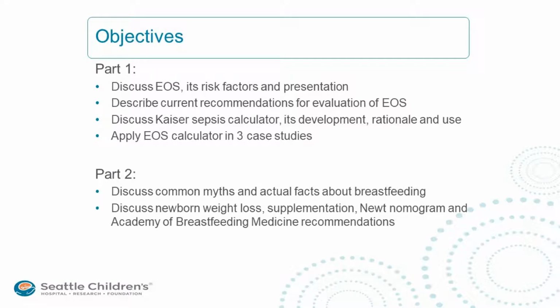Objectives of today's presentation, part one will include: we'll discuss early onset sepsis, its risk factors and presentation. We'll discuss current recommendations for evaluation of early onset sepsis. We'll discuss the Kaiser sepsis calculator, and we'll use three case studies to use the early onset sepsis calculator on the fly. In part two, we'll discuss some common myths and facts about breastfeeding. We'll discuss what's normal newborn weight loss, when to start supplementing the baby, and Academy of Breastfeeding Medicine recommendations.